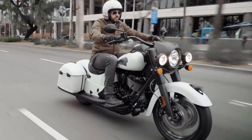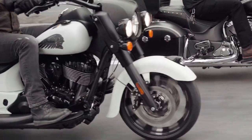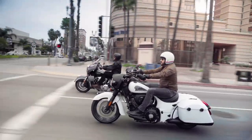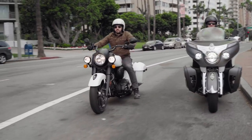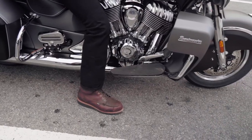Another nice enhancement comes in the form of Indian's rear cylinder deactivation, which shuts down the cylinder located closest to the rider when the bike is at a standstill to save you from sweating your balls off in heavy traffic. As soon as you crack the throttle open, the rear cylinder kicks back in seamlessly and instantly, as the front cylinder has been keeping the engine spinning in the meantime.